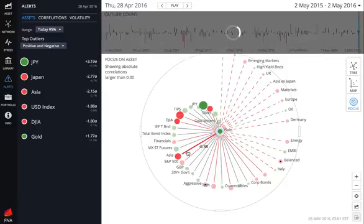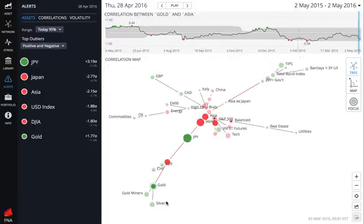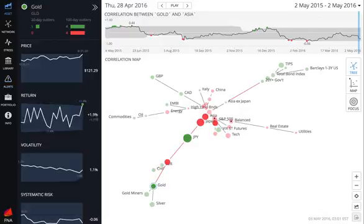Correlation to Asian equities is slightly lower at negative 0.38, well off of its peak of negative 0.56, but that correlation has also recently started to strengthen. So gold, despite reaching one-year highs, does seem to be quite a reasonable flight to safety asset.